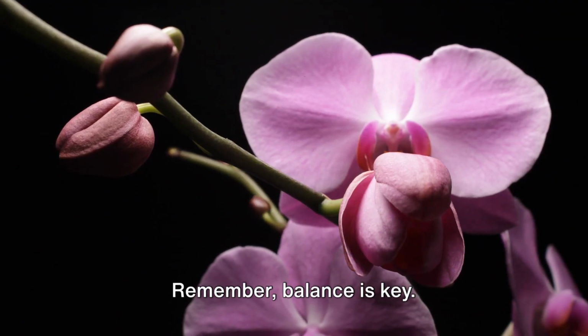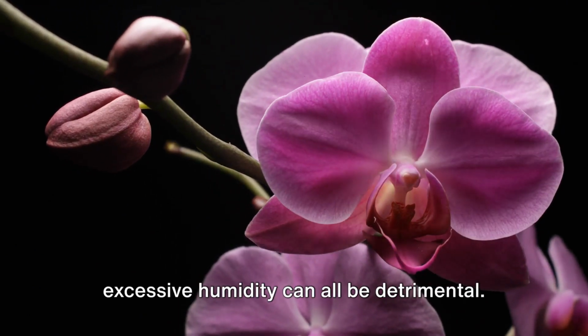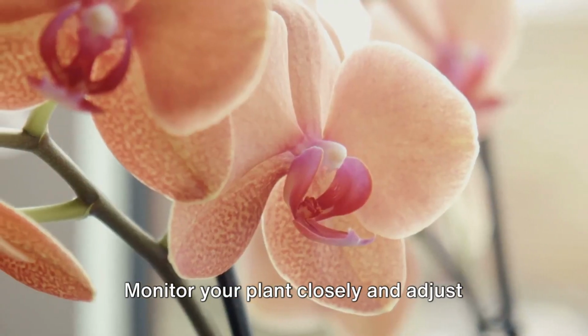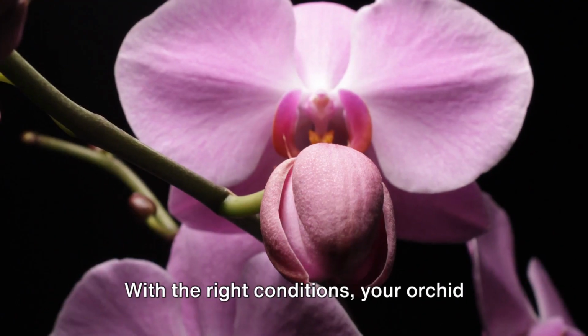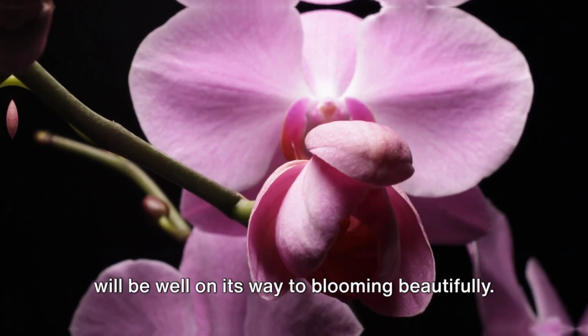Remember, balance is key. Overheating, overexposure to light, or excessive humidity can all be detrimental. Monitor your plant closely and adjust these factors as needed. It's a bit like a dance, finding the perfect rhythm for your orchid to grow. With the right conditions, your orchid will be well on its way to blooming beautifully.